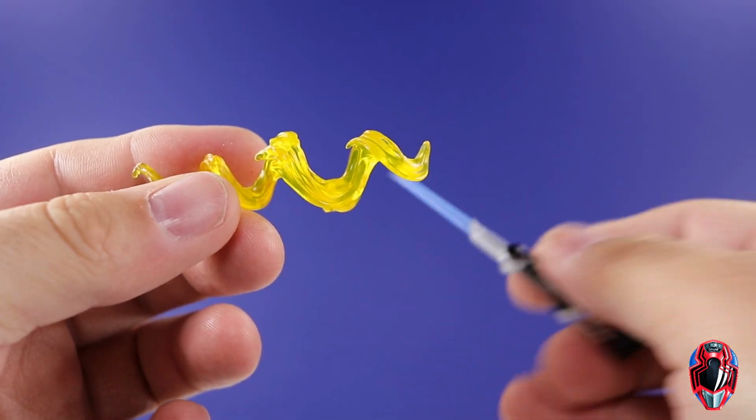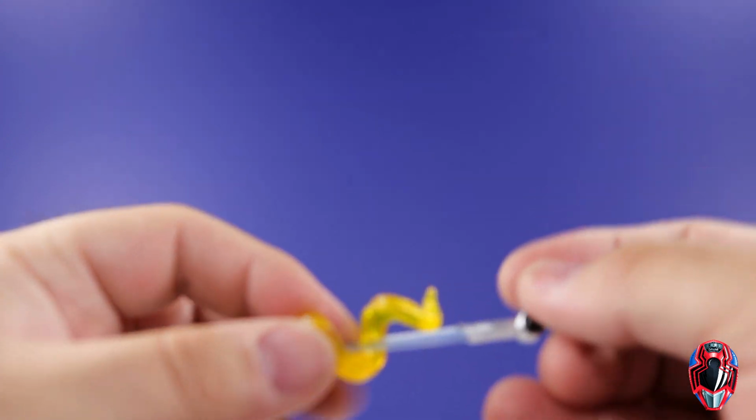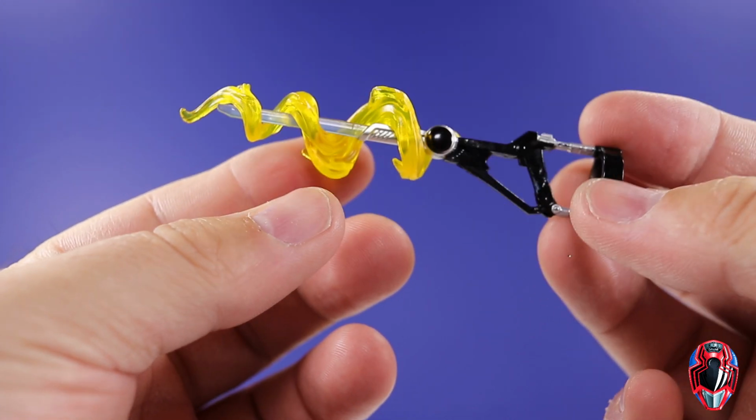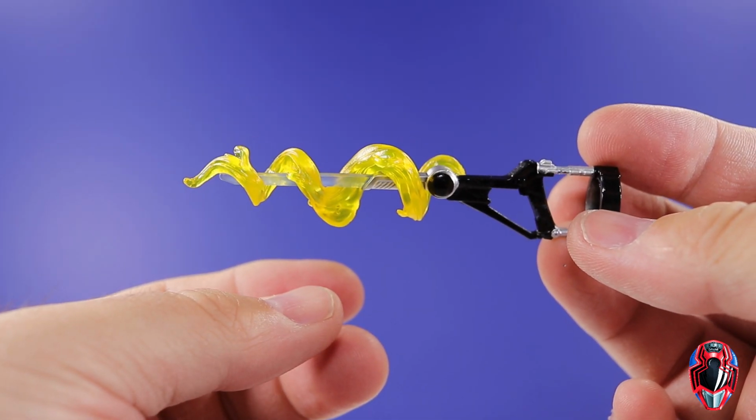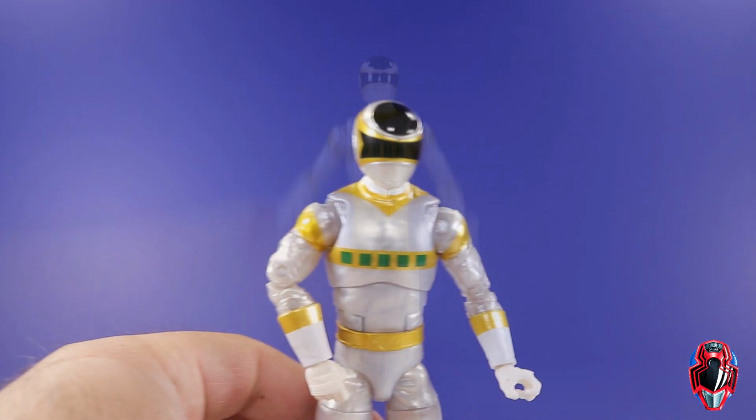But so that's there, and then here's that spiral blast effect. Again, this is really cool. You can work the blade through the spirals a bit, and it's kind of a pain in the ass a little bit, unless you just spiral out the effect piece, but it holds on there pretty cool. I really like the way that looks. Nice touch. Okay, so now let's look at Zane's articulation.